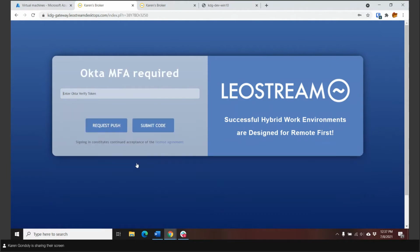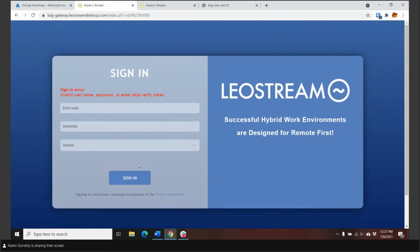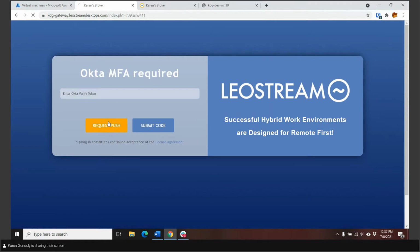So when I sign in, first thing you notice is I am prompted for MFA. So I'm going to go ahead and request a push here. I clearly typed my password wrong. So let's try that again. I got a push on my phone. I'm saying, yes, it's me. And then I'm going to get logged in.